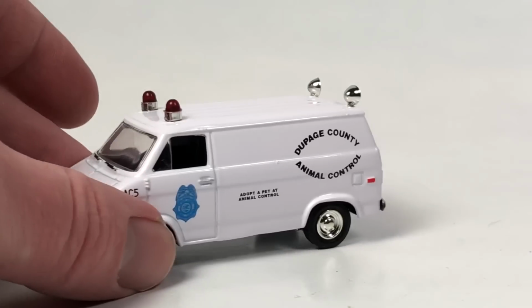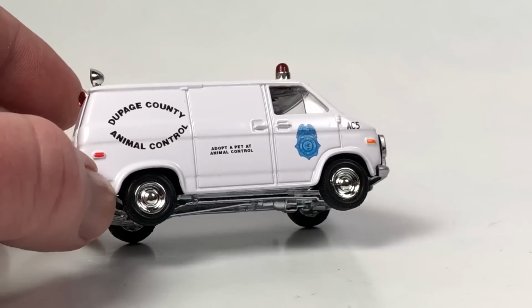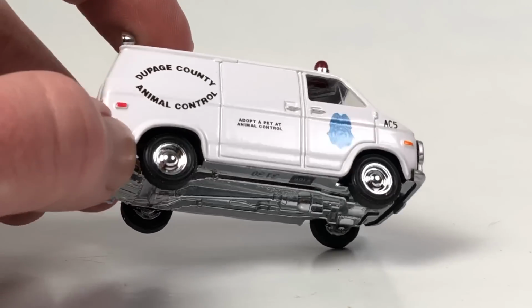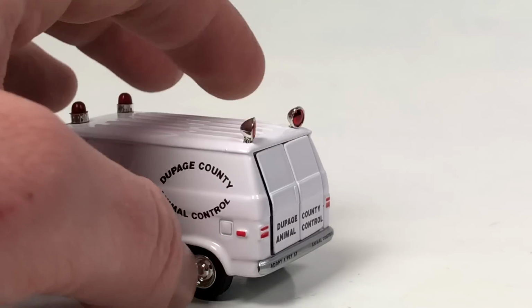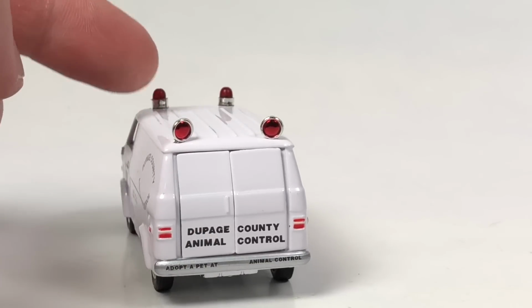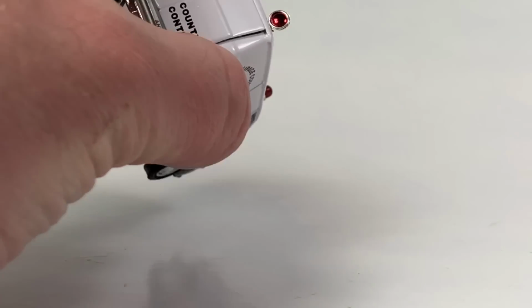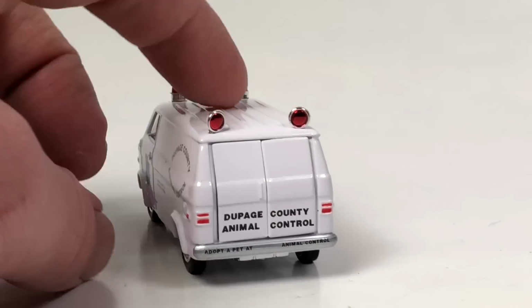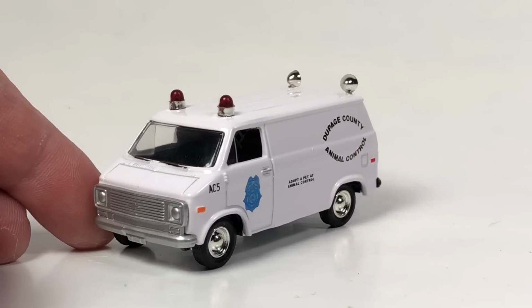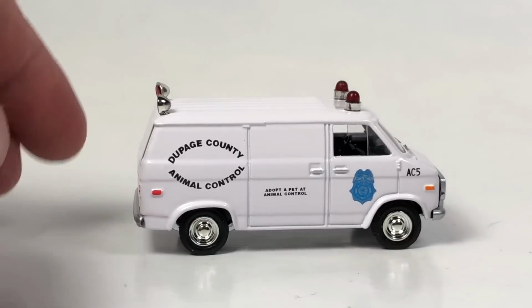But yeah, here's your DuPage County Animal Patrol. If you're not familiar with these Chevy vans from Racing Champions, they are pretty nice. They're all metal, at least the majority of them are. This one's all metal, and it's heavy. Not all of them have these little add-ons up here. This rear section does open. The cargo doors do open. I'm not going to open them right now just because I don't want to mess with it. But they're just cool vans. They're really cool.